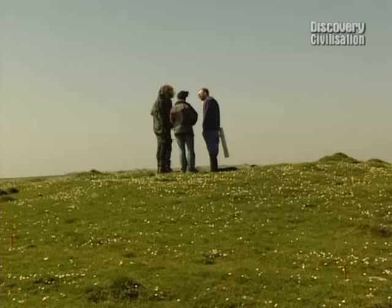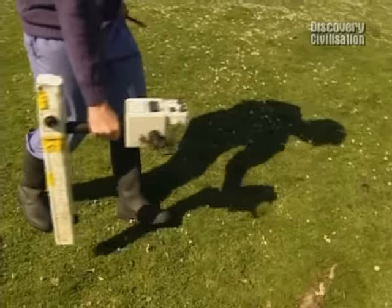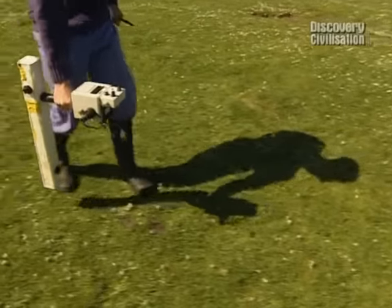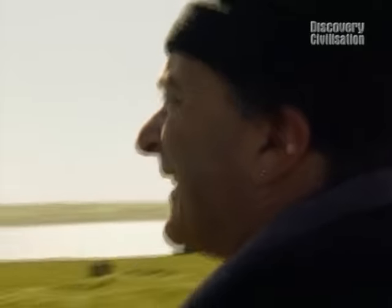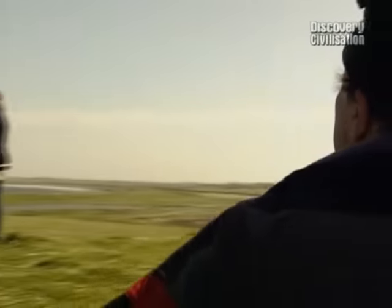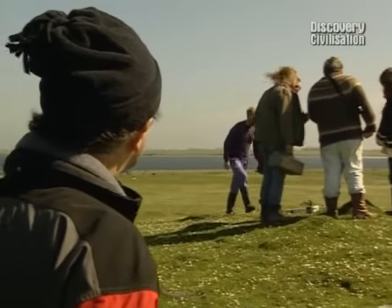Well, I'm keen to get started, but clearly this is an important decision for the archaeologists. We can't just dig for Viking treasure like Trail Denison would have done. Our trench has to be positioned to give us the most information without damaging the mound any more than we have to. But now everyone's been consulted, digging can begin on Mound 2.